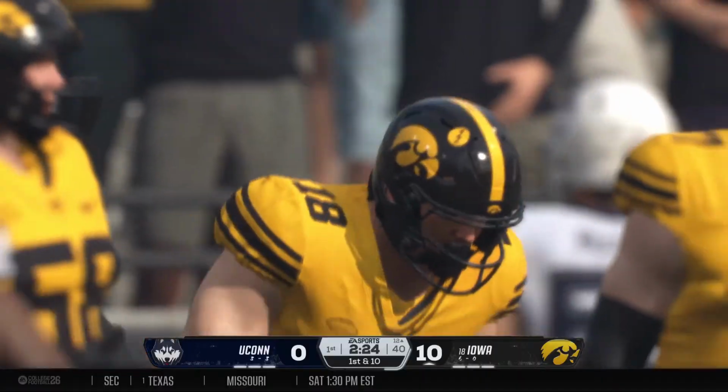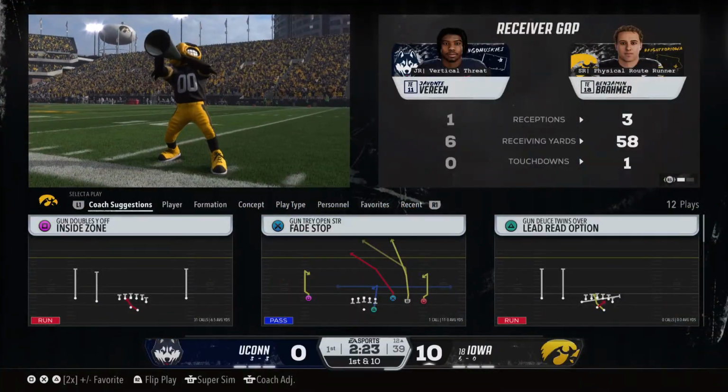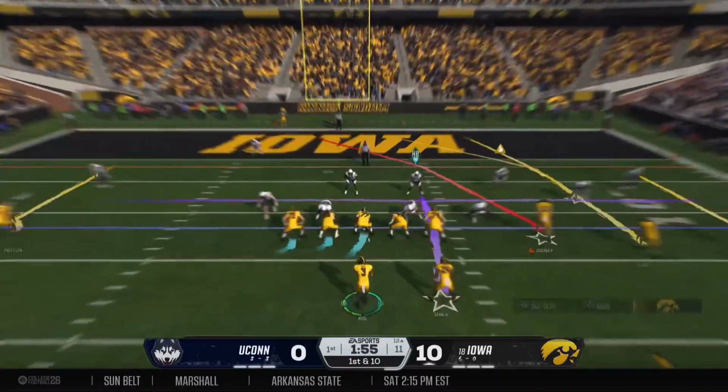Man, this offense is so dangerous, Reese. They've got dudes all over the field that can make plays. There's a big gainer in the pass game. You get a chunk of yards like that, now the defense is really on its heels.